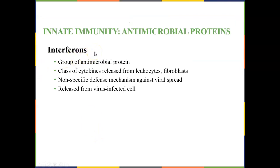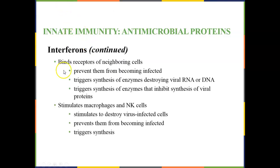And then we have interferon. Interferon is a group of chemicals or antimicrobial chemicals that are produced by most of our body cells. And these chemicals are going to be released when our body cells get infected with a virus. So interferon, once it's released, binds to our neighboring cells and prevents them from becoming infected with the virus. It does not protect the cell that produced it.